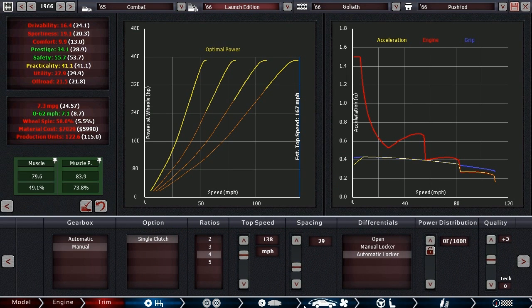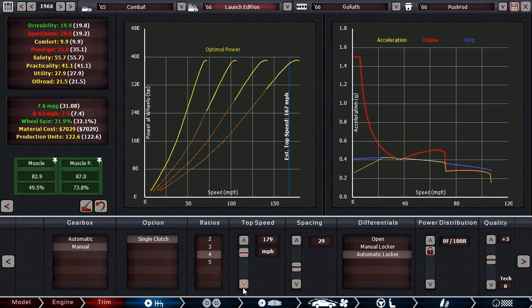So obviously here in the gearbox, we need to do some tuning. I like the idea of keeping it a manual, and I think the 4-speed is a good combination. Especially for an engine with this much torque, you don't need that many gears to keep shifting around. This car should be able to go very fast. Estimated top speed is 167.